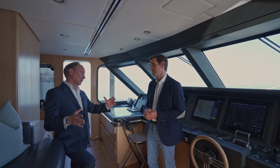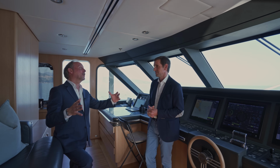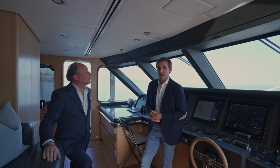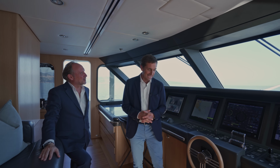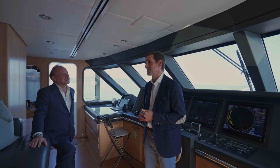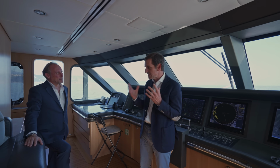Something that surprised me when you and I looked around the first time was, considering this was born as a 39 metre and we're in the area of the yacht that's unchanged, they've still managed to put the captain's cabin behind the bridge. It was a big 39, so it's perhaps misleading people. She's really a 43 meter.